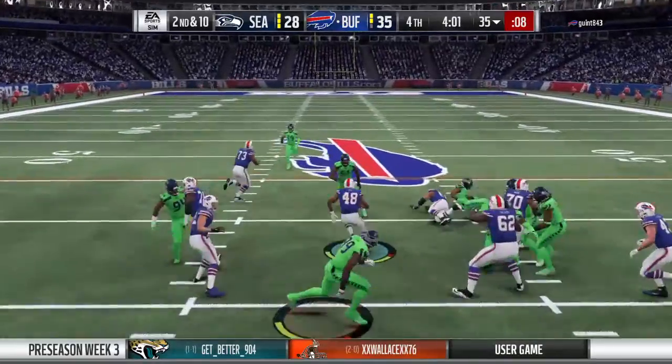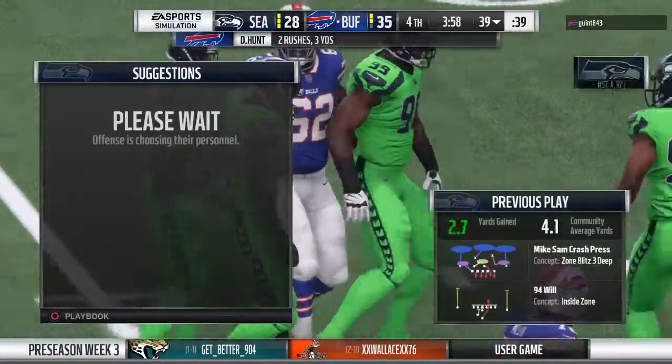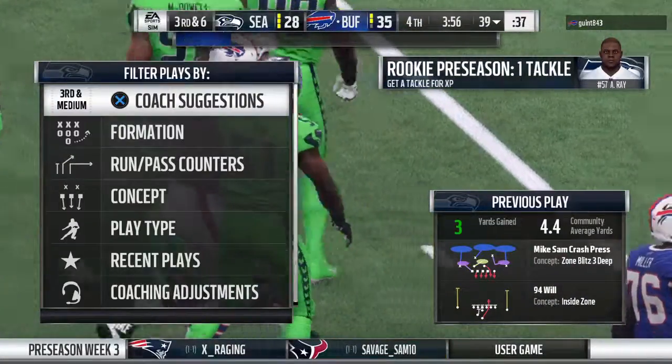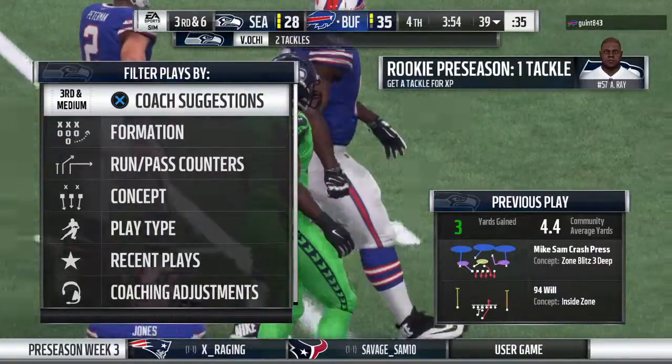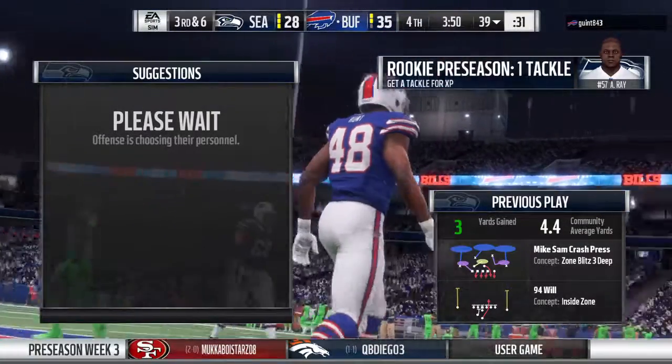They'll run again with Hunt. And he is going to be knocked flat on his back. Oh, a big hit right near the 39. Give him 3 yards, and now they're left needing a conversion here on 3rd and 6.